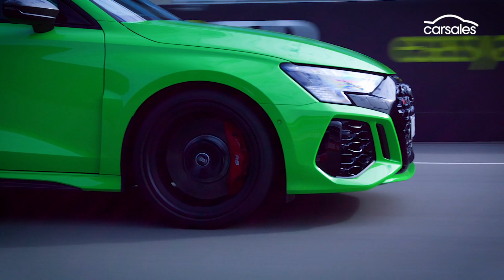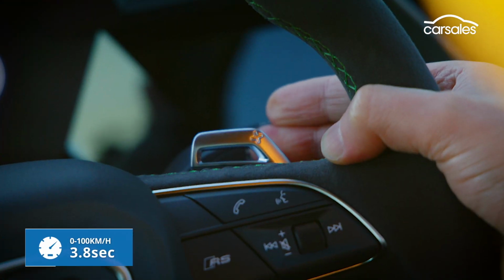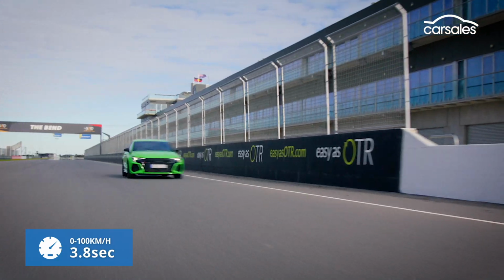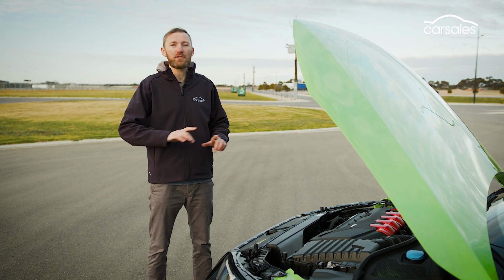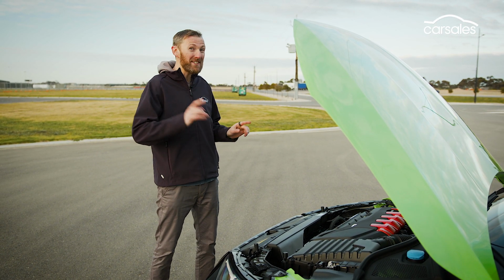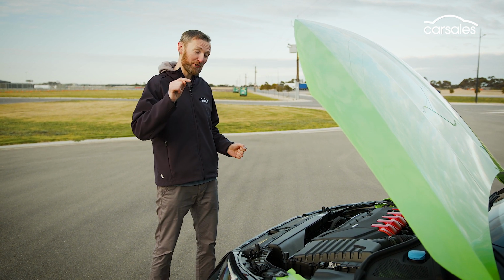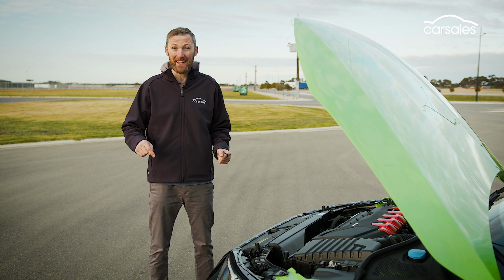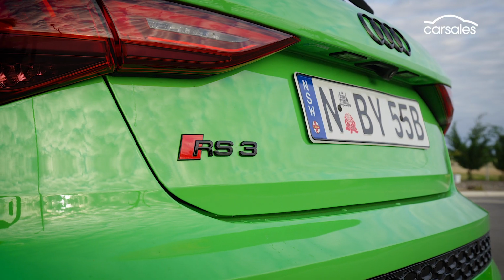Together with a revised 7-speed dual-clutch automatic transmission, it's now 3/10 quicker to accelerate to 100 km an hour than the last RS3. That gives it crucial bragging rights over the AMG, being 1/10 of a second quicker to 100 km an hour. And a 290 km an hour top speed makes this the fastest hot hatch in its class.